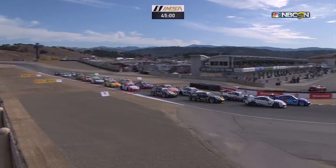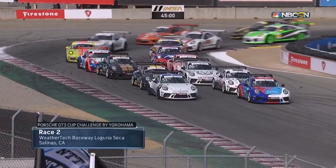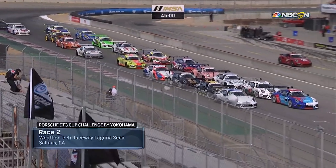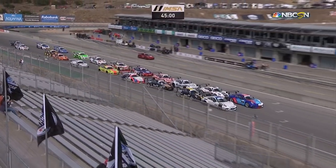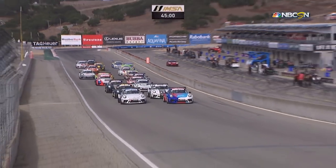Jeff Kingsley in that Hertz black and gold car wants to win. He's finished second a couple of times. Max Root in the light blue, red, and white car, the pole sitter. Riley Dickinson, mostly white, is on the outside. The championship leader, DeAngelis, the inside of row number 2.